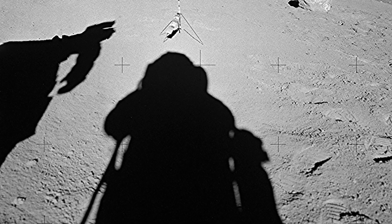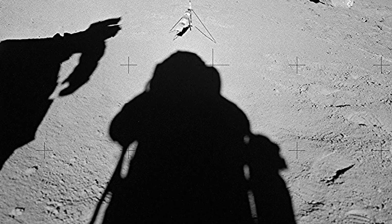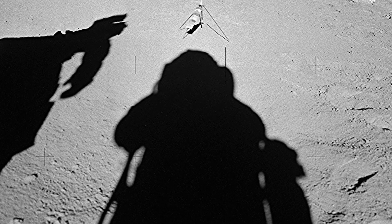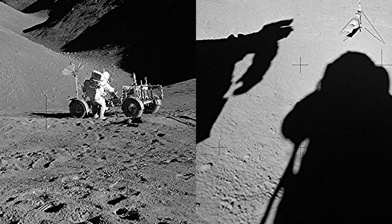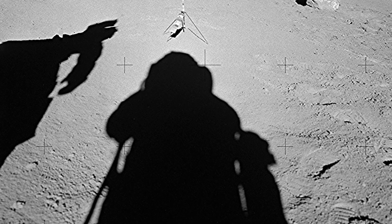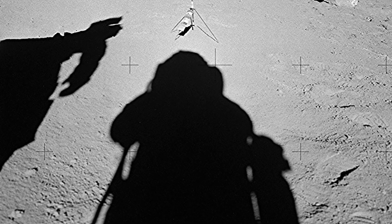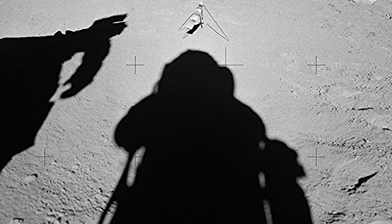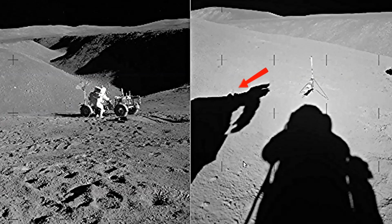There's your third astronaut on the moon, so-called moon. He's right there. His shadow is right there. Absolutely, because there's that guy and this guy. There's nothing there, right? There's just the rover and the two astronauts, and that shadow on the left-hand side, there's nothing there. So it has to be a third astronaut because there's the glove, there's the arm. Oh, he's definitely there.